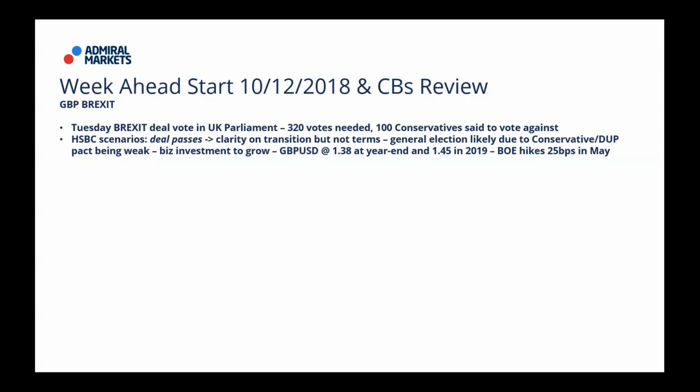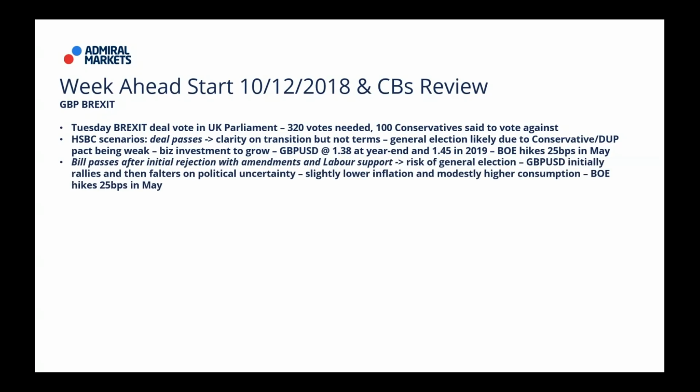Business investment would grow, that's for sure, and cable would be expected to rally to year end to around 1.38, and in 2019 all the way to 1.45. And of course, the expectation would be for the Bank of England to hike in May by 25 basis points. So that's if this thing passes. Probability roughly nil.